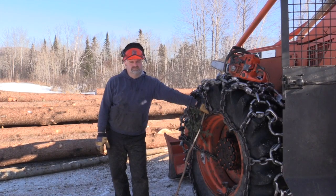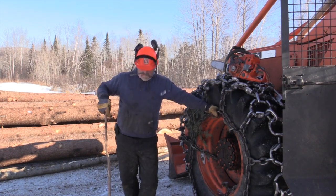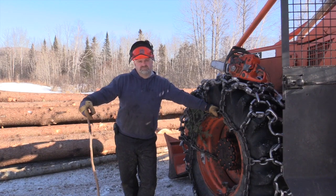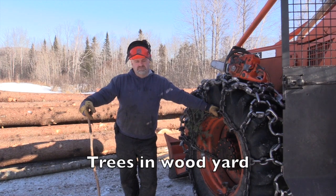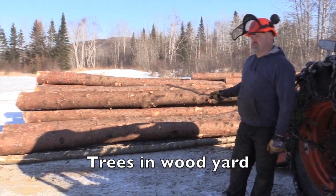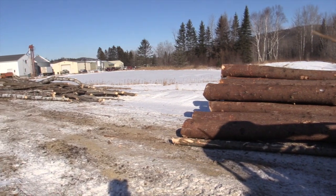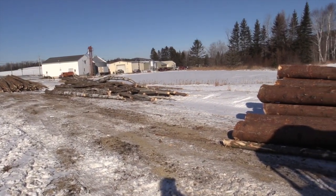Well, Jody, now that we've got the wood from the woods out to the pile here, this is what you call a yard? This is the wood yard, yep. You just bring your trees out here, and then what do you do with them here? Well, I bring them out here and I sort them. If I have to log it, I'll put it into log lengths, and this is the yard where the truck will come with a crane and load it and haul it to market.